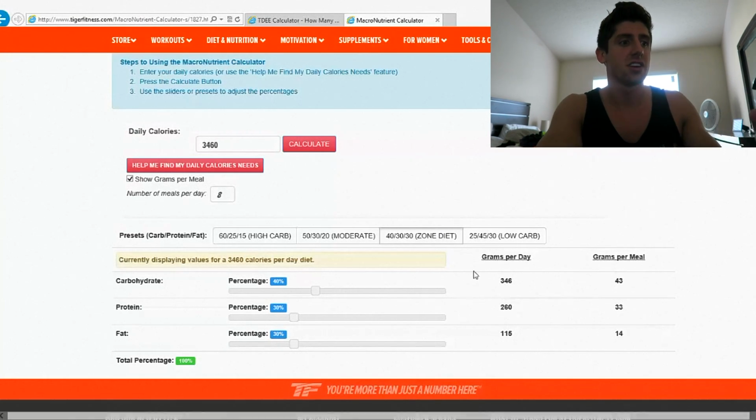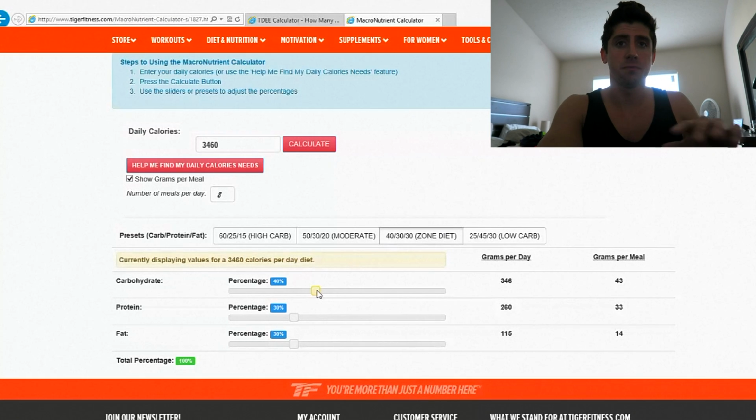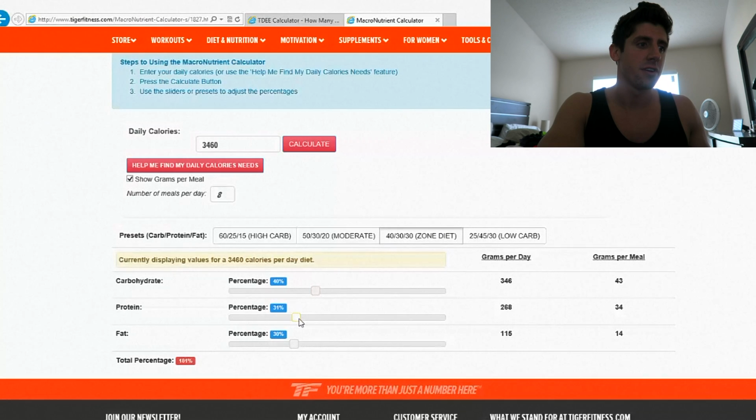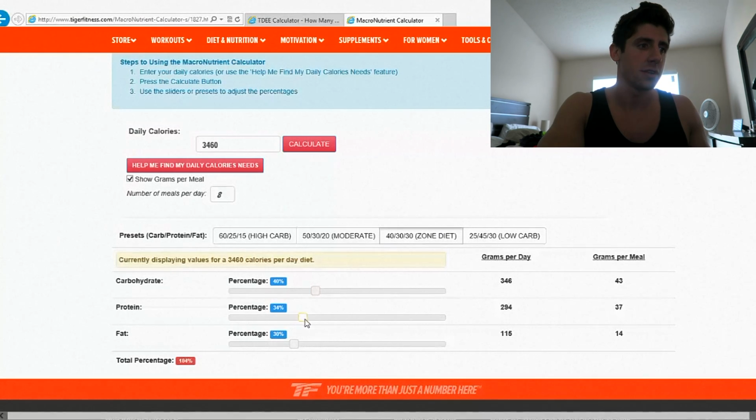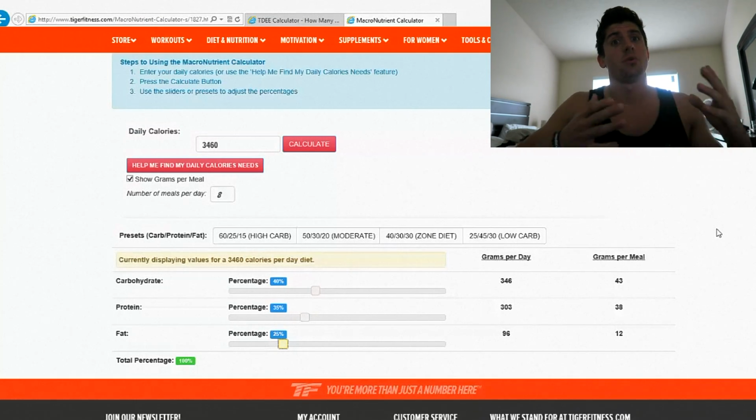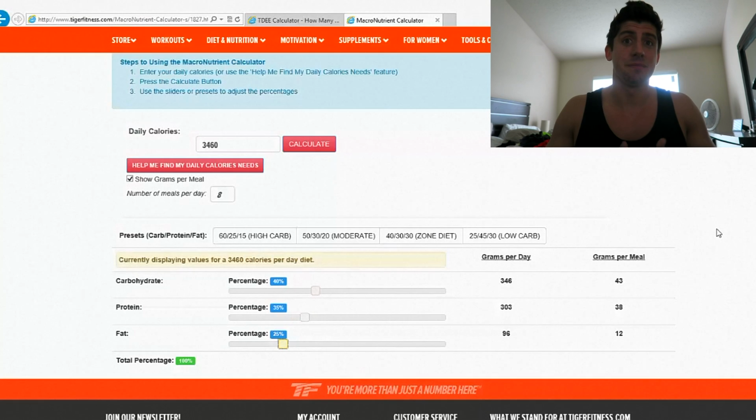And again, you can select the preset you want, or you can change it. So I will follow a lot of times 40% carb. That's usually what I follow, but I do bump it up for my protein. I go 35% on my protein. There we go. And then I back down the fat to about 25%. So realistically, that is something that I will follow 70% of the time. Again, I do the low carbs, I do the moderates, but a lot of the time I stick in that zone diet. It's just where I feel best.